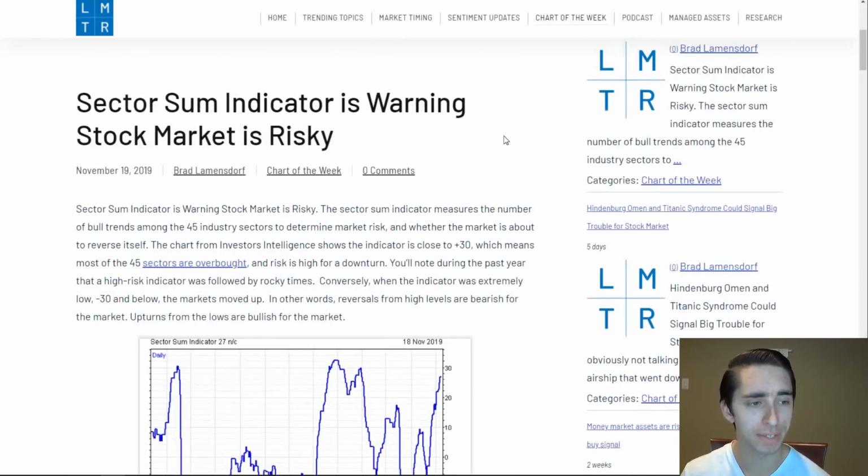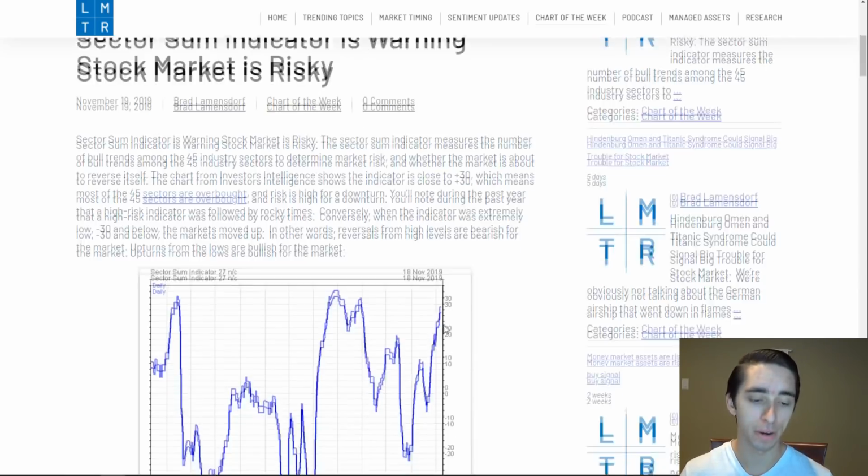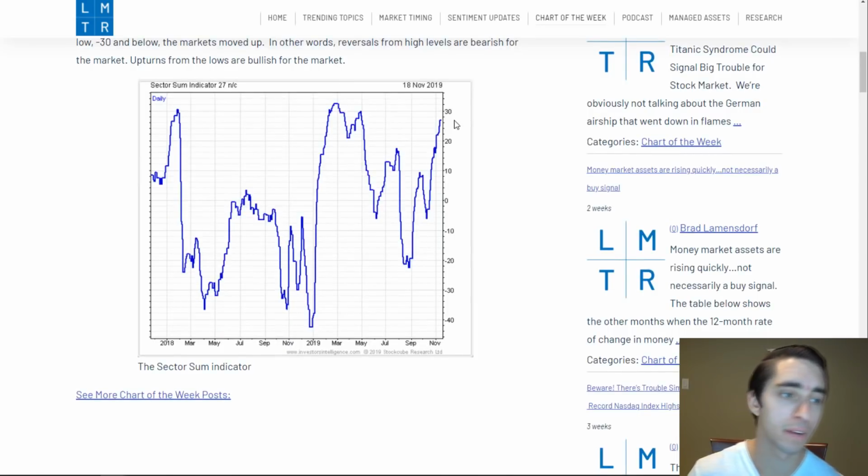Outside of that as well, let's go ahead and take a look at traditional markets. So the sector sum indicator is flashing some warning signs, or at least from what it's told us throughout history. The sector sum indicator is a summary. It basically sums about 45 different industries, and goes about trying to measure whether or not these industries overall are overbought. The more industries that are starting to enter into overbought territory and showcase a risk of downside return will be added to the indicator here, right? So there's obviously a chance for this to go all the way down to negative 45 and positive 45, right?